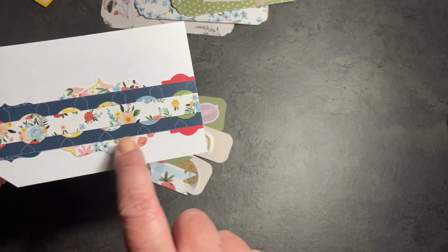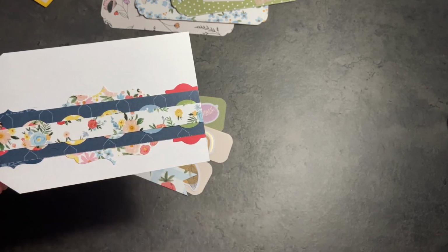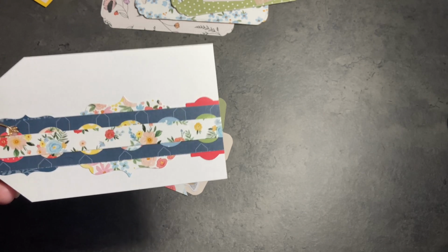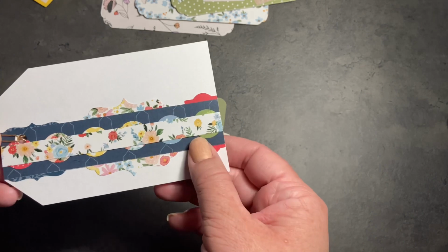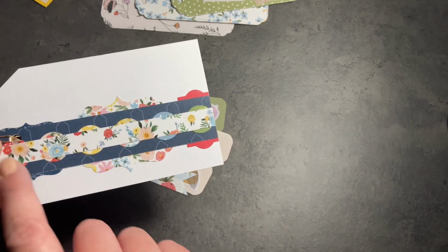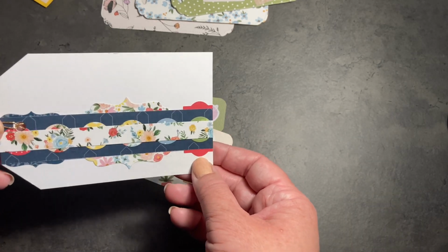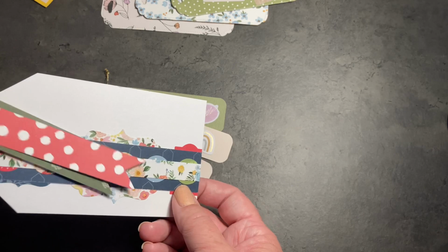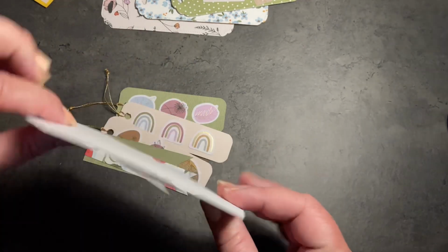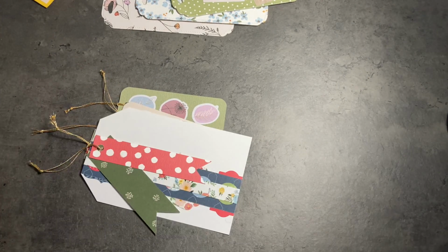And then these 3 in the back here behind this paper scrap, they had sentiments on them that weren't going to be any good for a card for me. They would look cute in a scrapbook, but I'm not doing that much scrapbooking right now, and I wanted to use them up. So by layering them behind this, I just get this interesting design, and we can't see any of the letters or the words there. So I thought that this was a fun design for a tag, and of course it's got several layers and then plenty of room to write on the back.